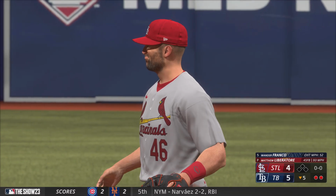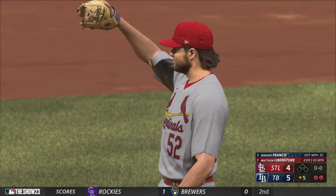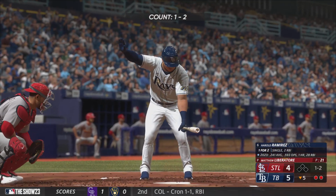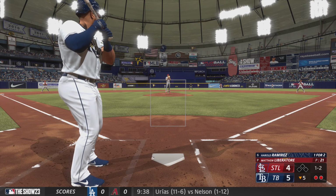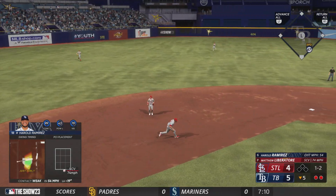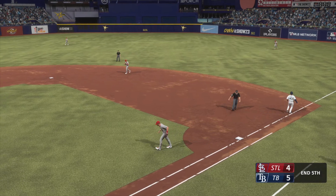And there are 2 down. Now batting, the first baseman, Harold Ramirez. 1 for 2. Just a slow ground ball this time. Throws across the diamond. That ends the inning.